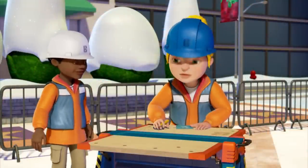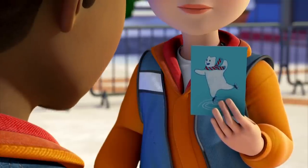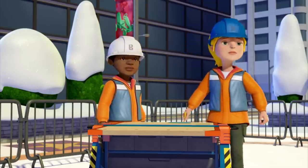What you doing, Wendy? I'm trying to think up this year's Christmas card for Bob. What do you think of this one? An ice skating ghost. I like it. That's supposed to be a polar bear. Okay, team. Back to work.